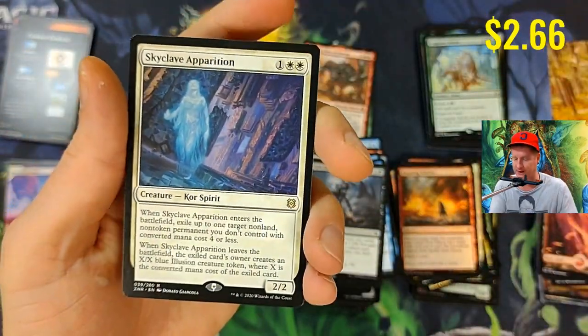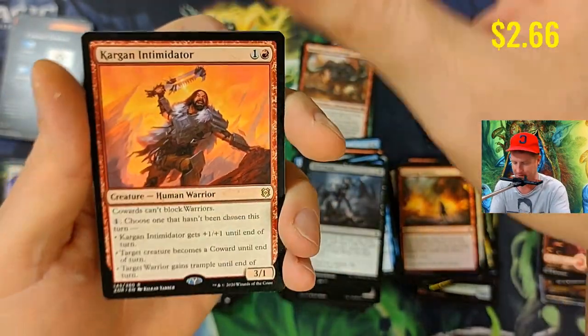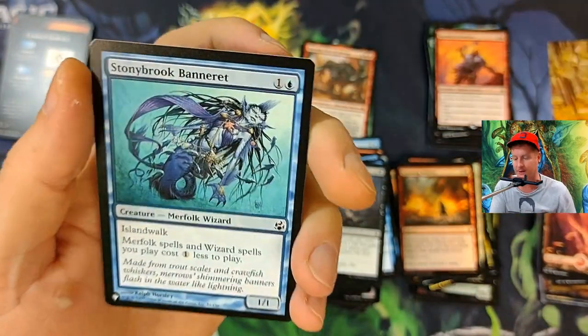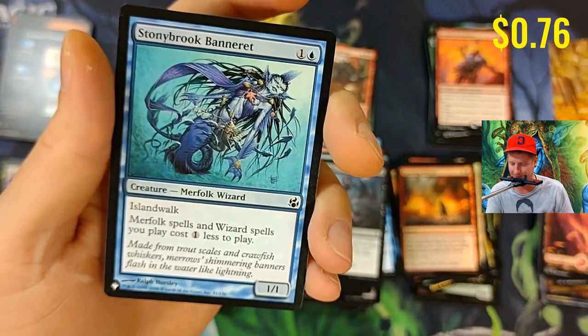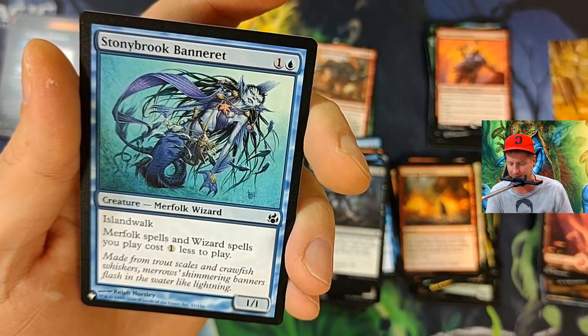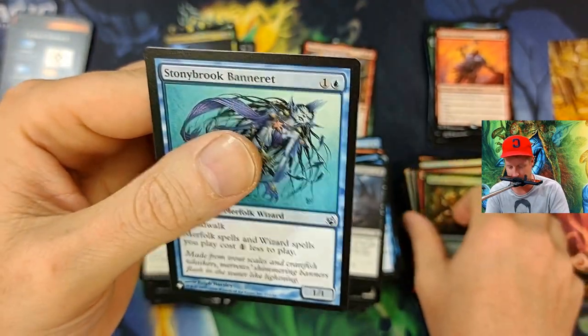Ooh. Skyclave. We got one more behind this. What's it going to be? Oh, another Kargan Intimidator. All right. Nothing crazy there. And the Survivor. Okay. And a Stony Brook Banneret. Banneret? Banneret. That's a good one, though. Merfolk spells and wizard spells you play cost one less to play, and it's Island Walk. So, really good common card right there.